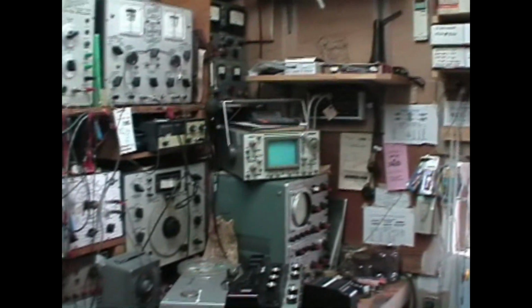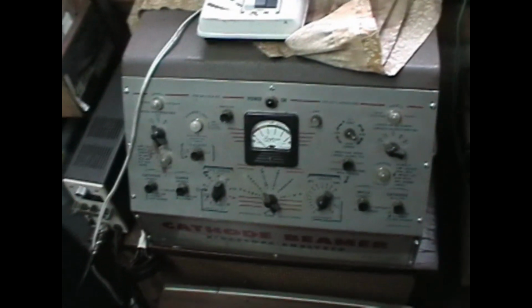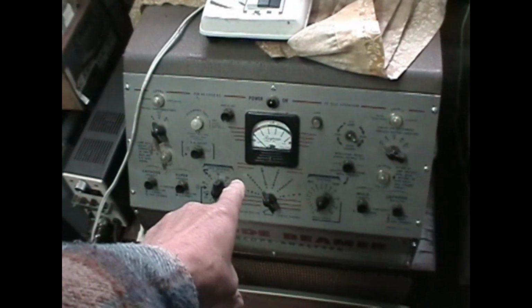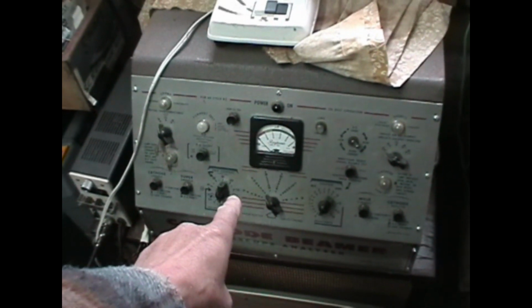Care to look under the workbench here? You can see the date. June 5th, 1966 is when I built the bench. I don't know how well that came out, but what I was doing is going up underneath here and putting the light on and the camera. This is my Raytronics CRT Rejuvenator, which I got off of eBay quite a few years ago.